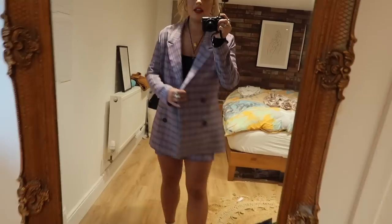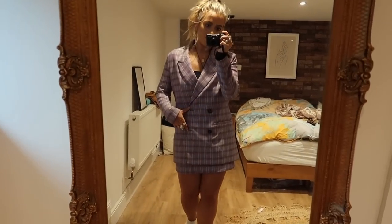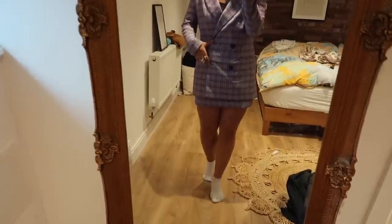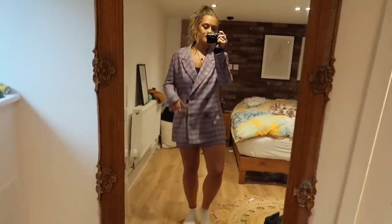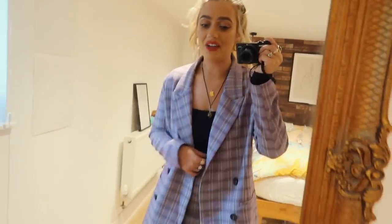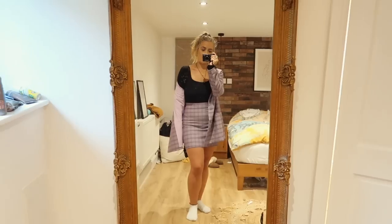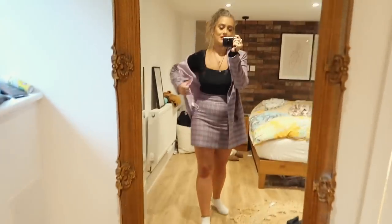Super oversized, and you could do it up and make it a little bit more corporate if you wanted to, put it with a little pair of heels, but I would wear it open with trainers to suit my style. I've already worn this twice. I've worn it to two different events already, and one of them I wore it how I'm wearing it now, just really basic.